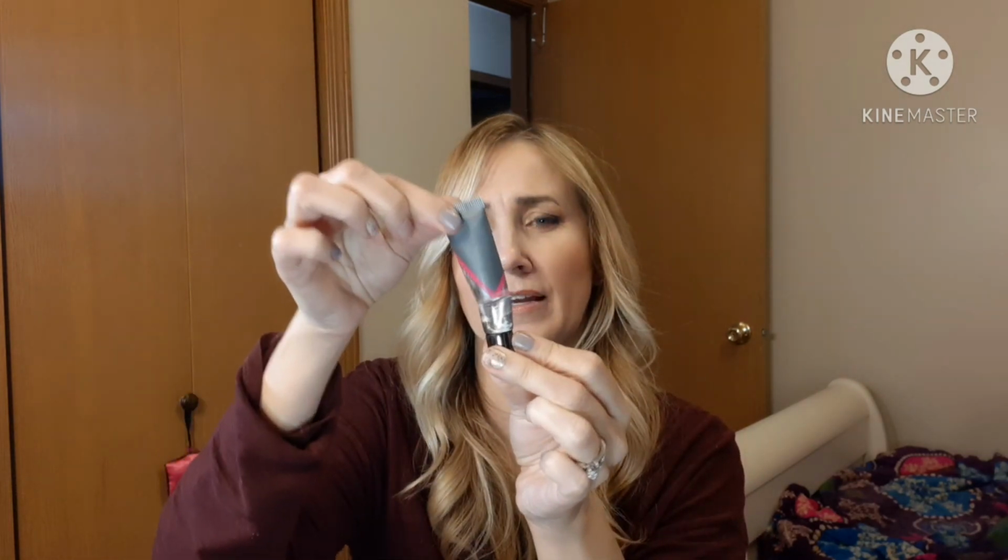Oh, this, I was so sad when this went away. There was a middle section too. I just kept trying to cut it out so that I could get more. It's like Viseart, Vasanti, I don't know. But it was in the FabFitFun sales, and it felt wonderful on my lips.